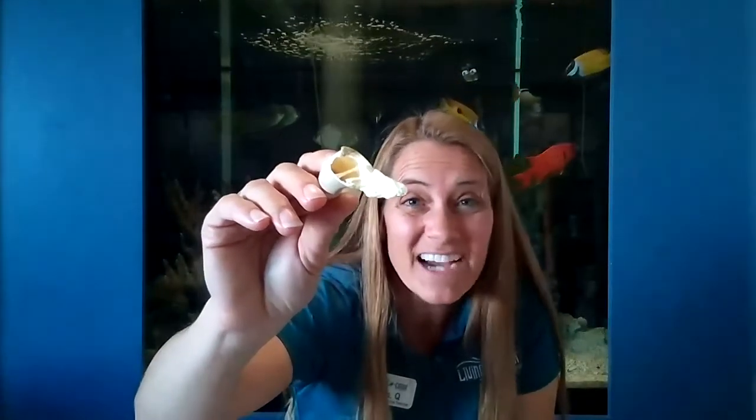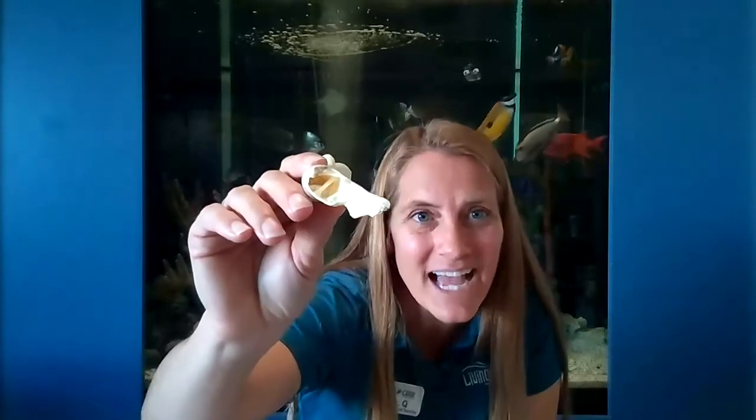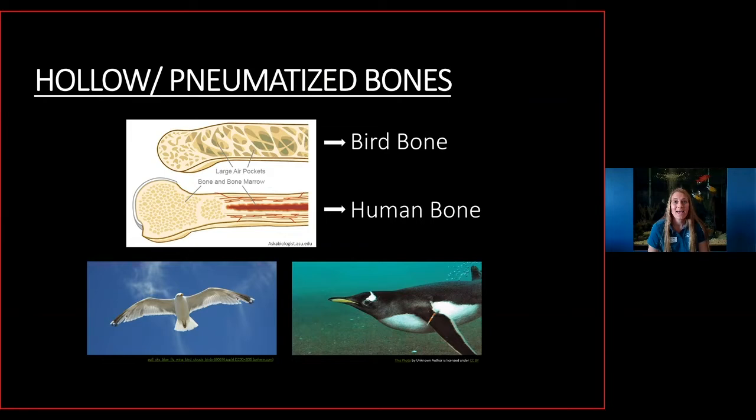This is an amazing way that birds breathe. They actually have air sacs inside their bones as part of their respiratory system. So if you look at this slide, you can actually see the difference between a bird bone and a human bone. In the bird bone, you can see that there are lots of pockets or air sacs, right? And then our bone is solid and hard. So you can see how our bones would make us lighter or heavier depending on what type of bone.